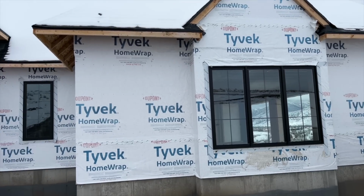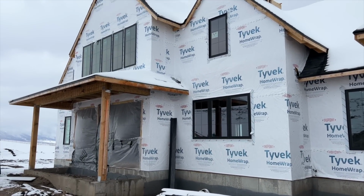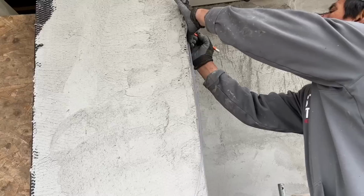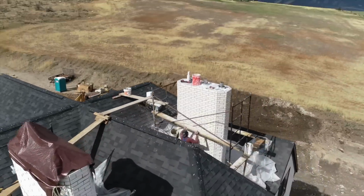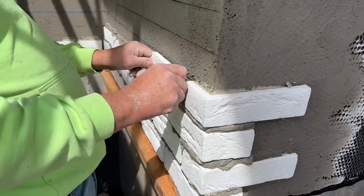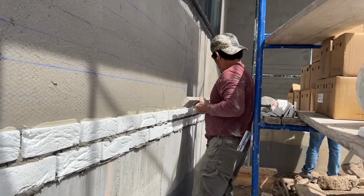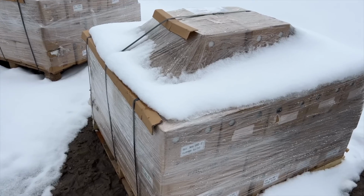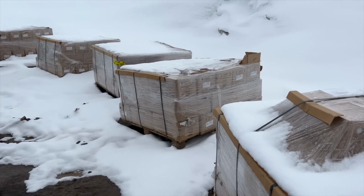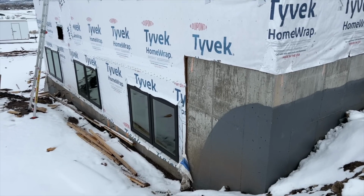It feels like the house has sat in this state for quite a while, but here we are, ready to make a really, really significant change. We finally made a selection on the brick, which was a very difficult decision for me, but we've got all the brick here and ready to reveal to you.